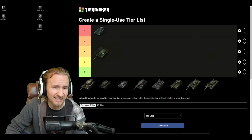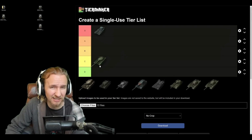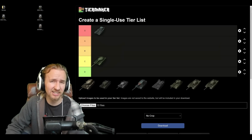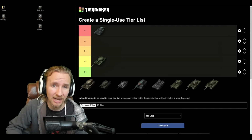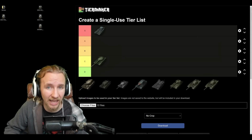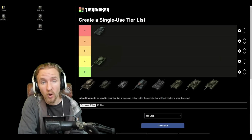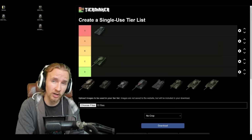Honestly, this thing's gonna go down towards the C tier for me because it's just so generic. It just has no reason why I would want to actually play this tank. It doesn't have the highest alpha damage, doesn't have the best turret, doesn't have the best gun depression, doesn't have the best of anything. And it's the only BZ tank in the game that doesn't even get rockets.